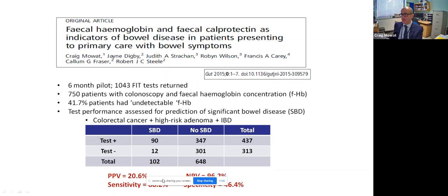we also identified that if there was blood in the stool, then the chance of significant pathology, be it an adenoma, a polyp or a cancer, increased from what we could see of 4% based on symptoms alone to a 20% chance of finding pathology. Whereas if the test was negative, there was a very small chance of missing pathology.